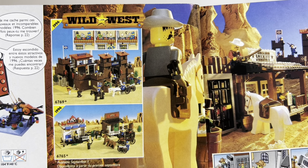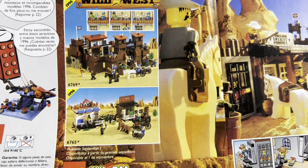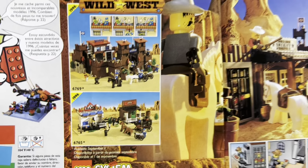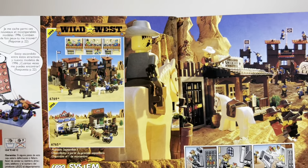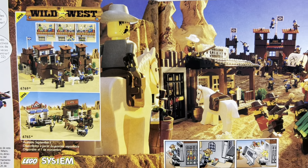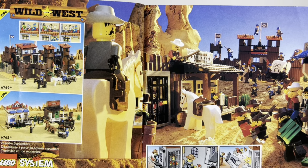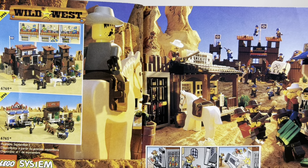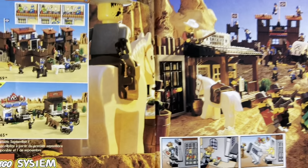Yeah, so you get this fort. I think it's Fort Legaredo is what it's called. It's available in September. Yeah, there you go. So they must have released this through the summer or something, and I did not see that or have that year, because I kind of moved on from Lego that Christmas. This, again, was probably the last year I collected Lego as a kid. But this is super cool.